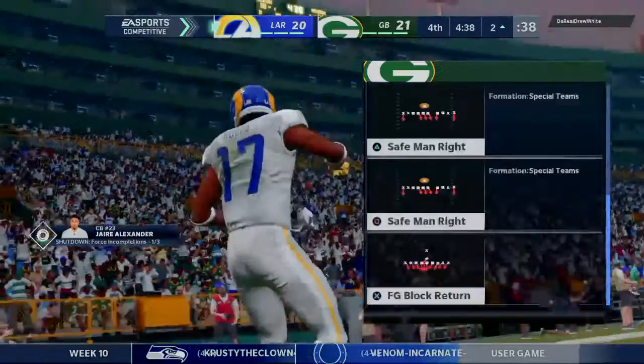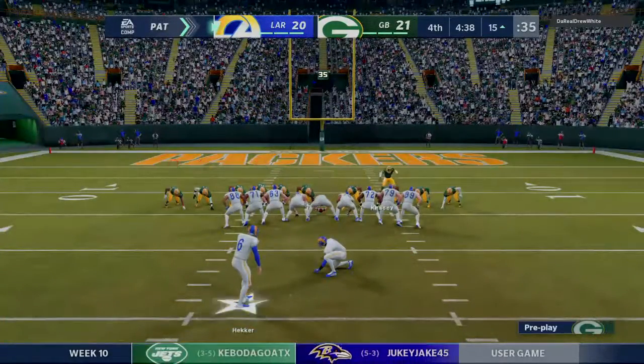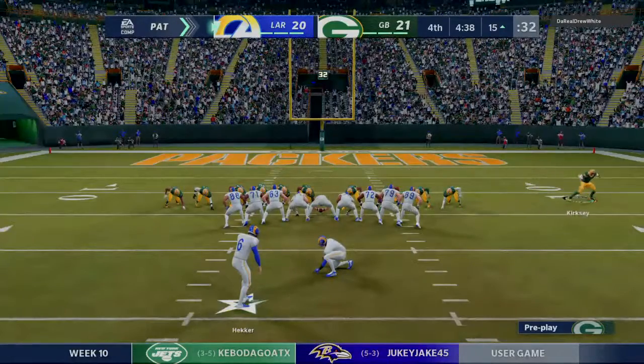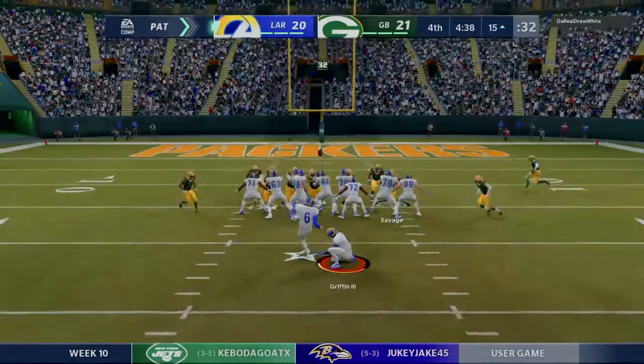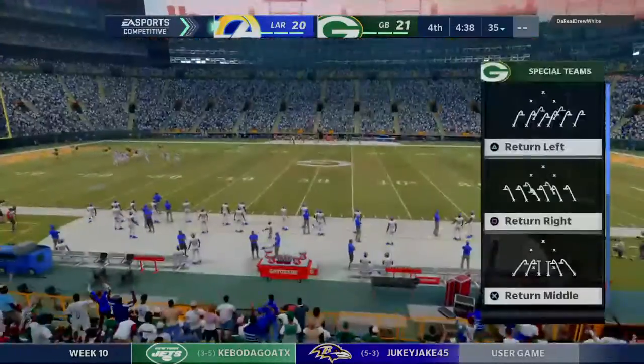Robert Woods, his third touchdown now on the year. And the Rams are an extra point away from tying up this football game. And oh, he missed it. No good. And they'll remain down by a point.